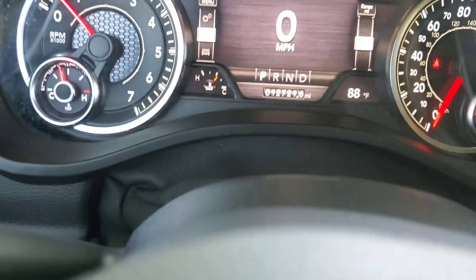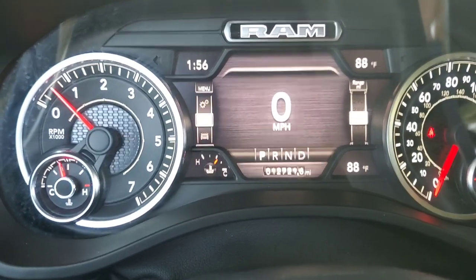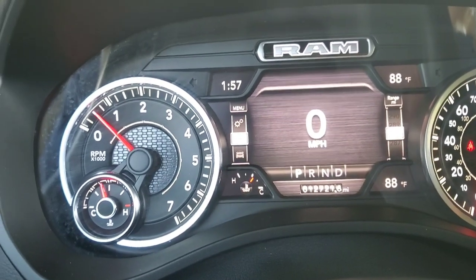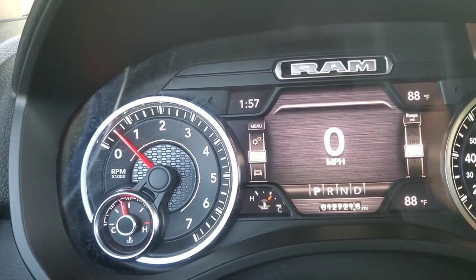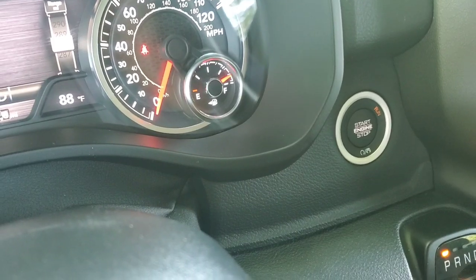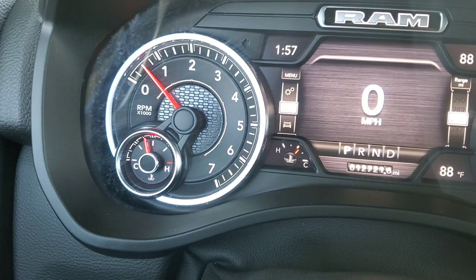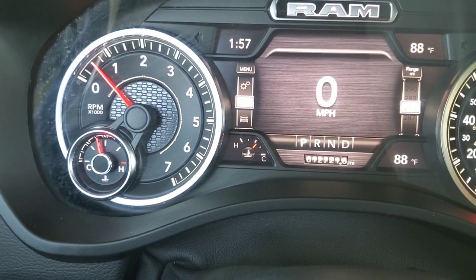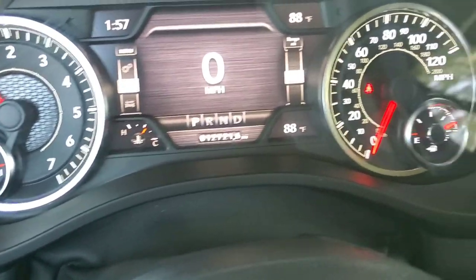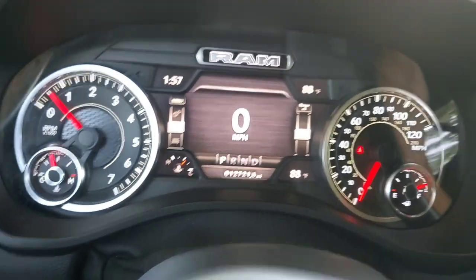There's a reason why I completely forgot. I thought I did it. It must have turned off when I got in. But when I did the remote start, I guess I had to come in here and press the start button, start engine, to start the engine. Now currently, as we can see, I didn't really look at the RPMs, but I do got gas. I was tripping.